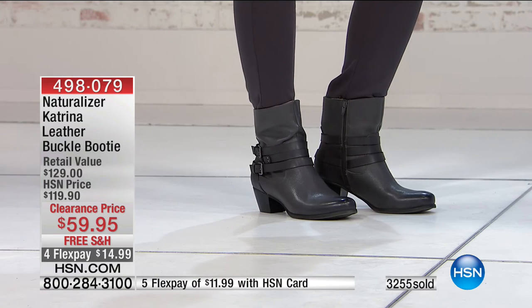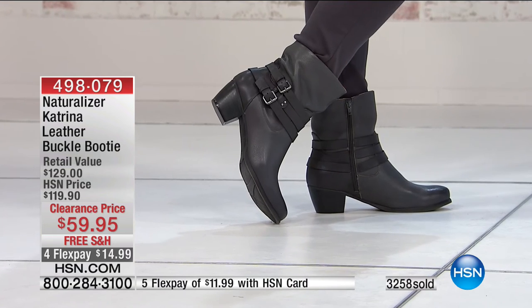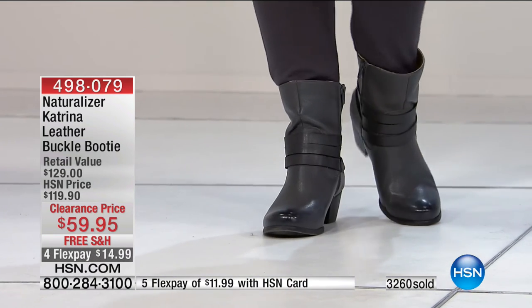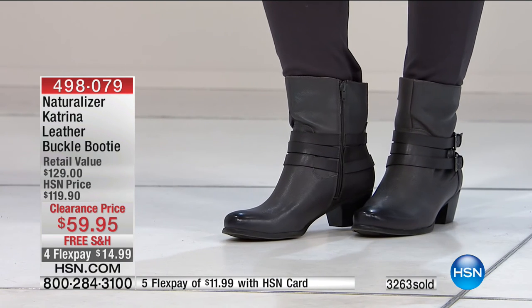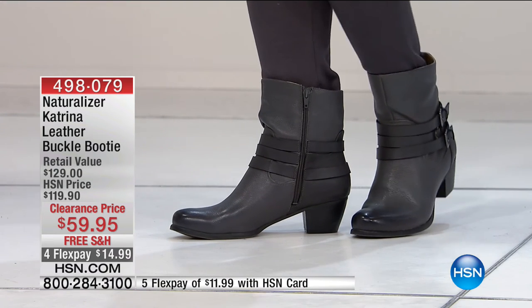You have that unique comfort technology that Naturalizer is known for, the most beautiful soft leather, over 50% off, offered in a wide range of sizes and color selections. Hard to believe. I just hope your first color choice and size is still available.